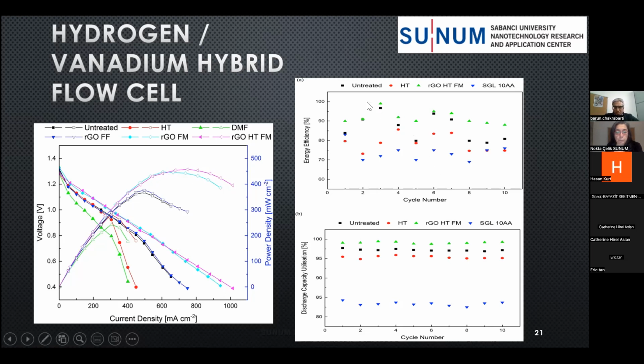Cycling here, there's a wrong label here. This is actually untreated, meaning reduced graphene oxide deposited onto the carbon paper. So the black. We did up to 10 cycles. Energy efficiencies are almost the same as if we do heat treatment as well as depositing reduced graphene oxide on it. And the standard heat treatment of the carbon paper without depositing nanomaterials is not as good as depositing reduced graphene oxide. That's for energy efficiencies. And again, for discharge capacity utilization, you can see that depositing reduced graphene oxide onto the carbon paper performs better than heat treatment.